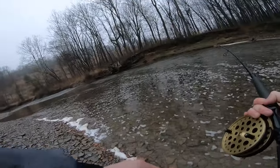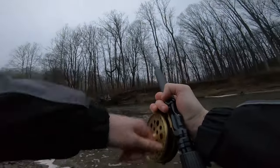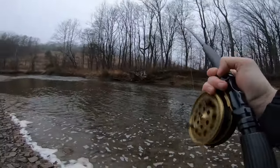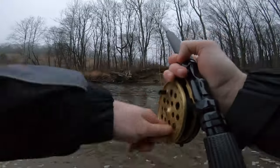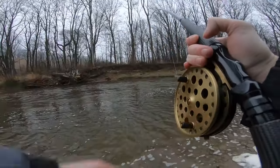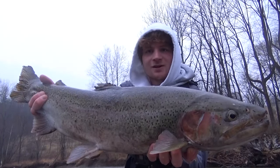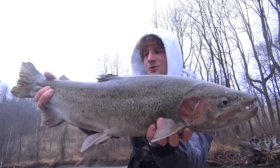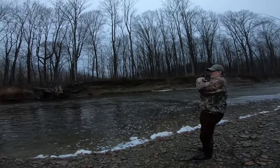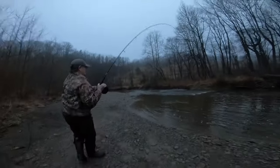You get that? There we go. First fish of the morning. Let's go. First fish of the morning. Little warhorse. Got some battle wounds on him, but he's kind of cool looking. It's a clean one.